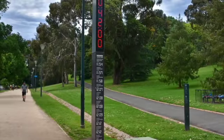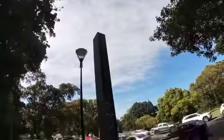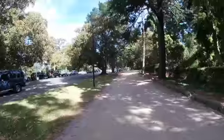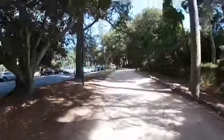This is for more serious runners. If you want to time yourself, you can time yourself against the fastest runners around the Tan. These are the records, and we pay our respects to those runners because they ran it pretty quick.